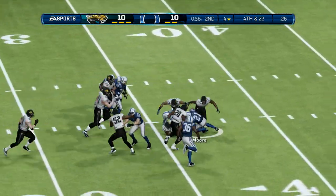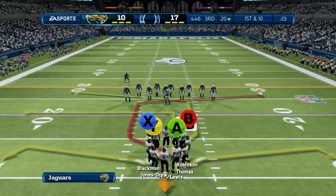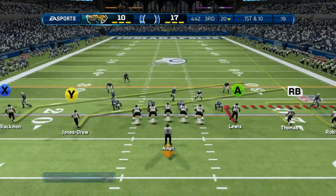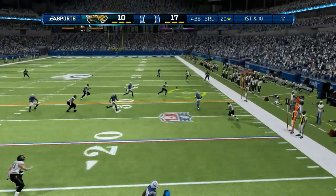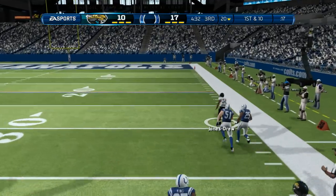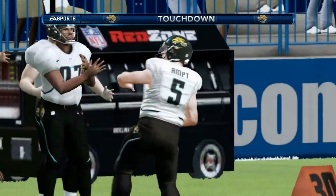Going to try his luck right here. Ohio! Ohio! The formation here, shotgun. Looking to the right side and throwing. Touchdown. And they get one back.